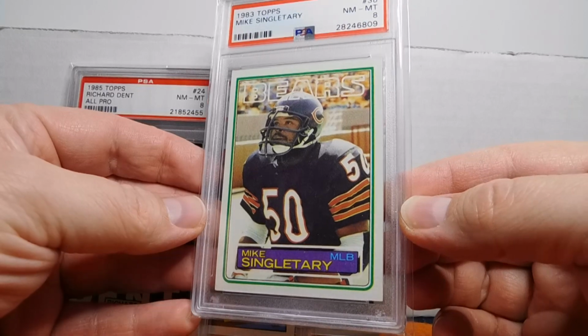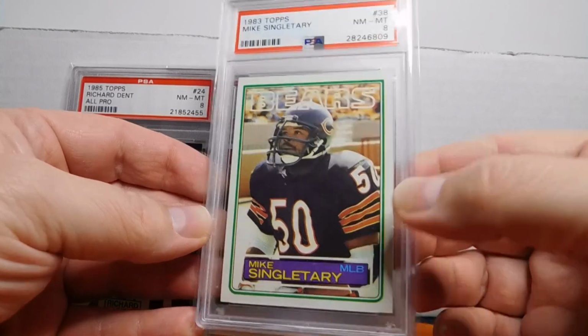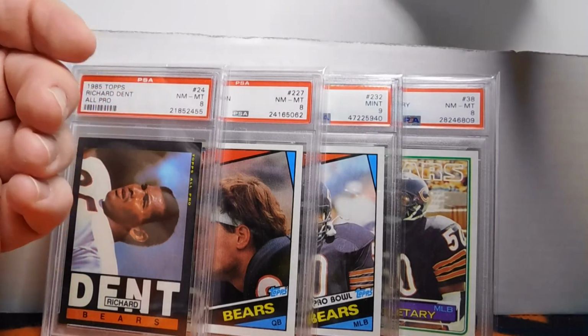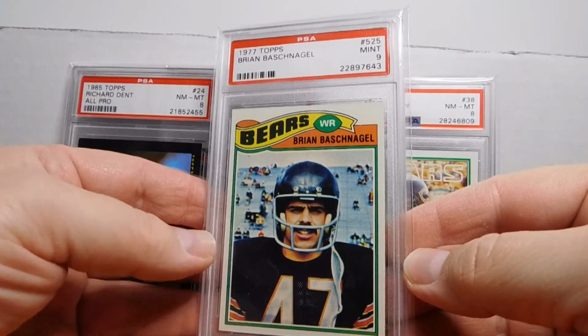However, we didn't get it, but I really like this one as well. So there's the Singletary rookie card. McMahon's rookie card is from that year as well. And, okay, so next up, this is a rookie card of Brian Baschnagel, Mint 9.